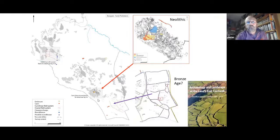There are prop stones on the tor along the back here, which Tony Blackman and Dot Blackman discovered. There are later features. There are Bronze Age cairns, a little line of them here and a couple more here. Some curvilinear fields, which might be earlier Bronze Age. But what we're interested in tonight are these fields here on the plateau itself, coaxial fields.